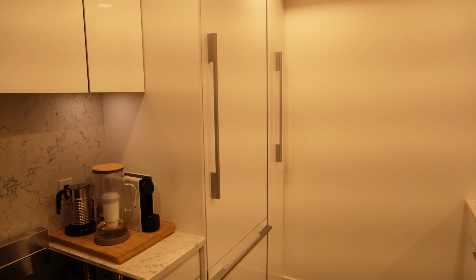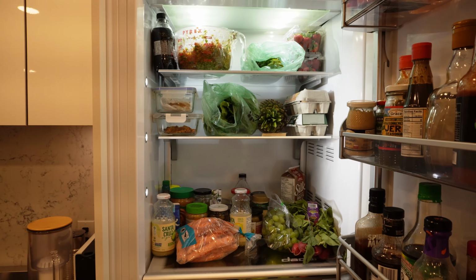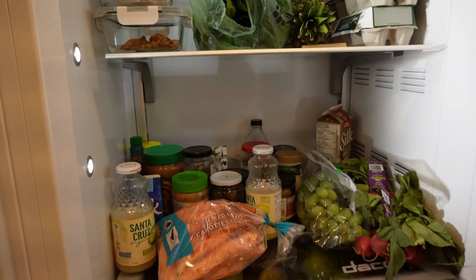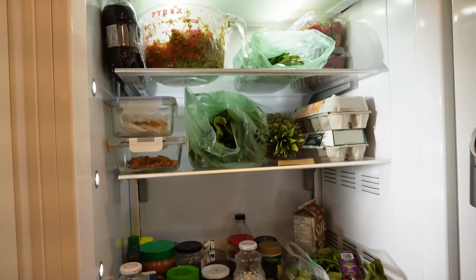The other thing is to get an idea of what items you have the most of. For me, I'm a big condiment person. I love all the hot sauces. Frank's Red Hot Sauce, I put that on everything. Sauces on everything, basically. So for me, I really wanted to find something that would help keep those items really neat and tidy, because I found they were just making my fridge look really cluttered.